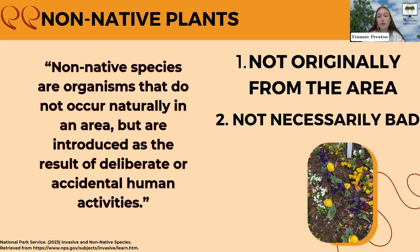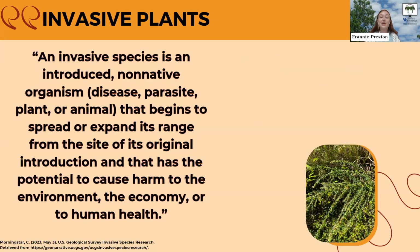I have pictured some tulips and some pansies. And these are both garden species that are not native to Kentucky. They're not native to the United States, but they look beautiful in our gardens. I really like to see them in the spring, and they're not necessarily causing any harm. They don't have their role in the ecosystem. They're not interacting with pollinators and wildlife the way they would in their native range, but they're not necessarily causing any harm. Now, there are non-native plants that are causing harm.